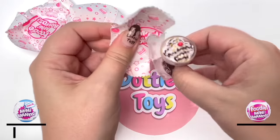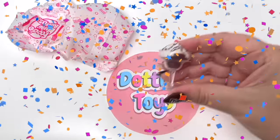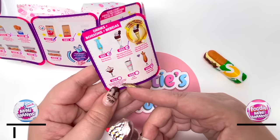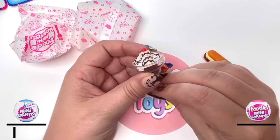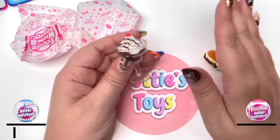Oh my goodness, we have a new piece! Yes, woohoo! As you can see by my collector's guide, the Hot Fudge Brownie Sundae is brand new to my collection. So how crazy is that? We found another new piece in the first ball. This is gonna be a crazy video, you guys.